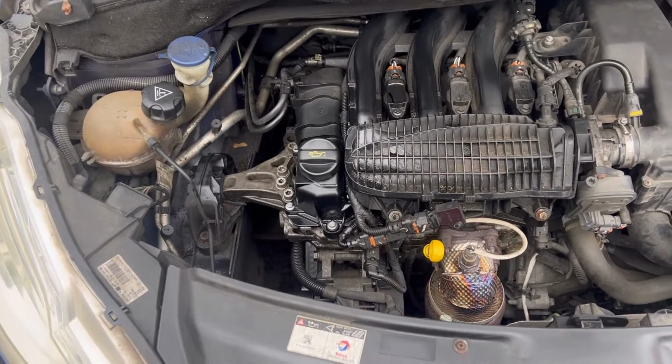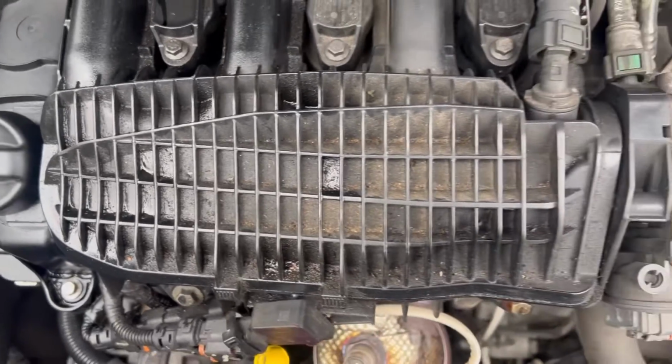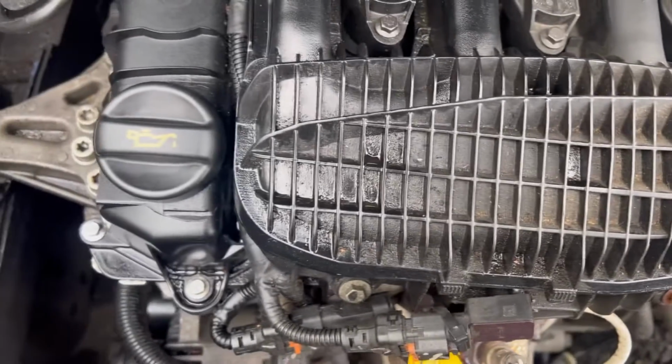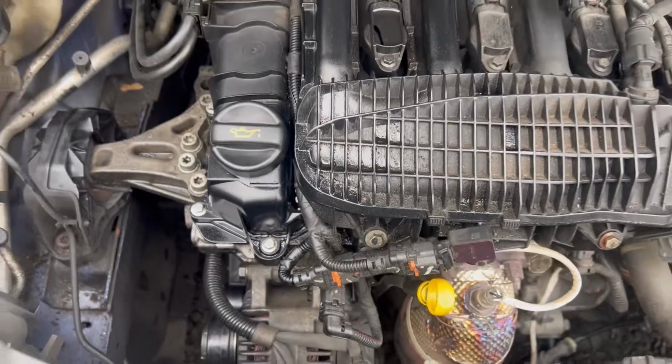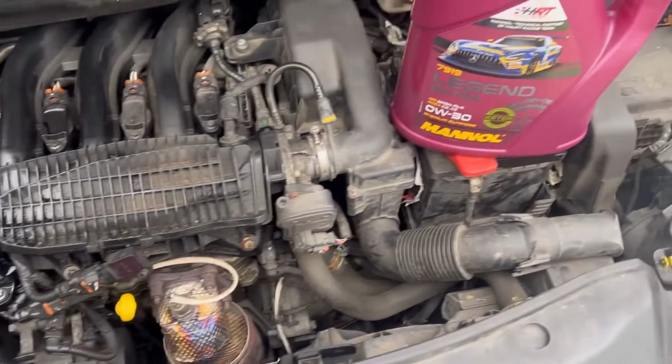Peugeot was aware there was an issue with their oil consumption, and in 2016 they started to recall cars. But now if your engine is more than 8 years old, it will be written off, so you will not be eligible for a replacement engine.